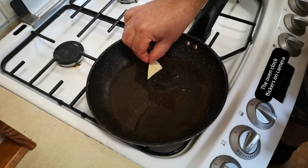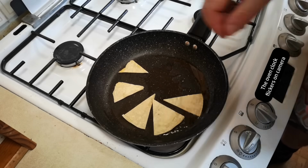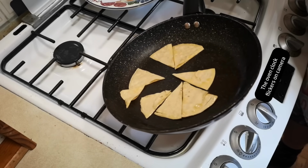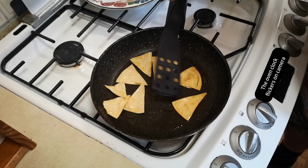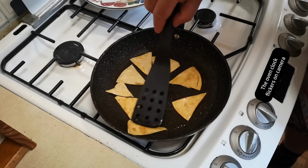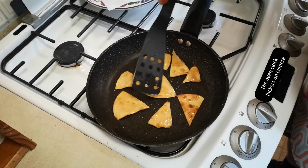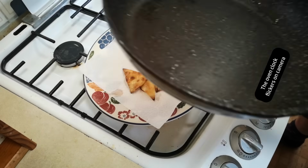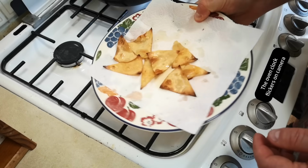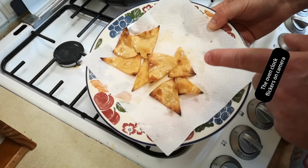Let's just give it a little... Yep, that's sizzling. That's good. That's what I want. Okay, heat off now. Those can come out onto some kitchen paper towel. Now, I'm not going to try and shake all of the oil off of there because it's got some flavour in it and it will help the other bit to stick to it.